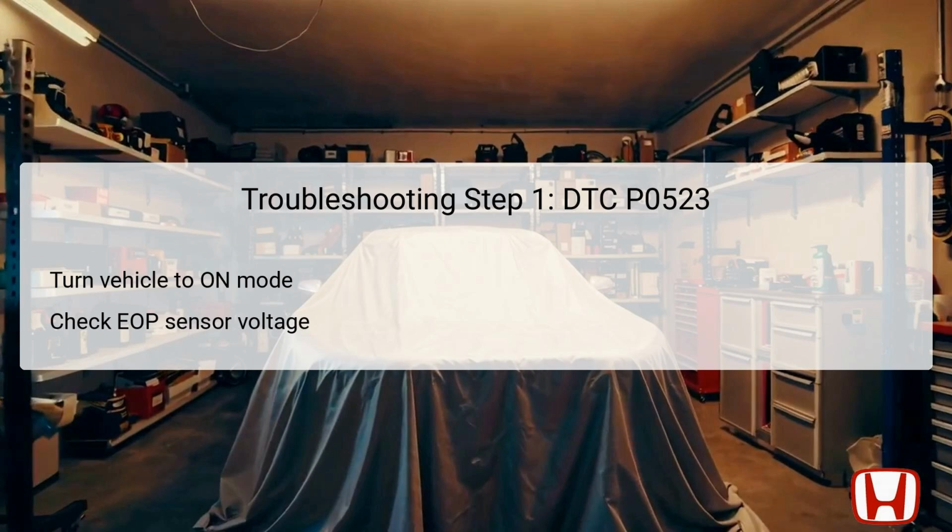This step serves as an initial confirmation procedure, to determine if the problem lies with the sensor output or with another component of the engine management system.